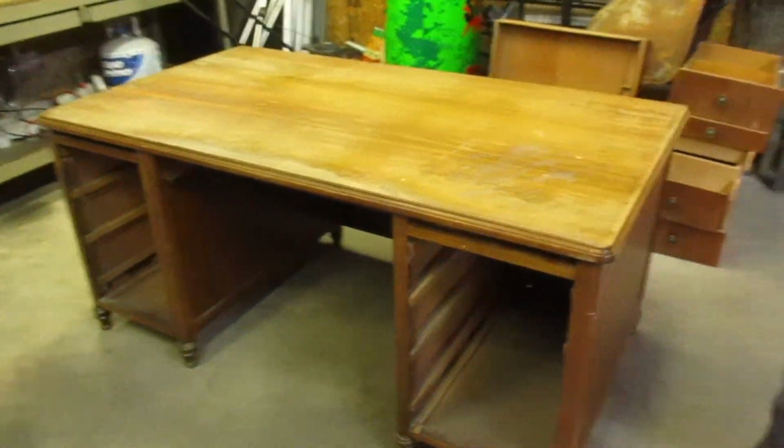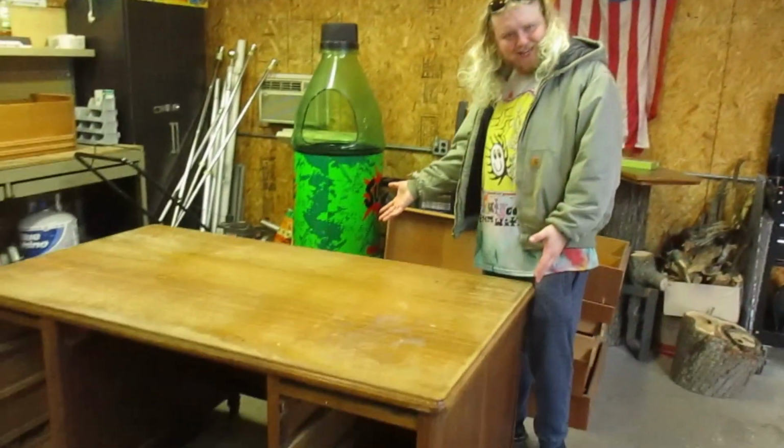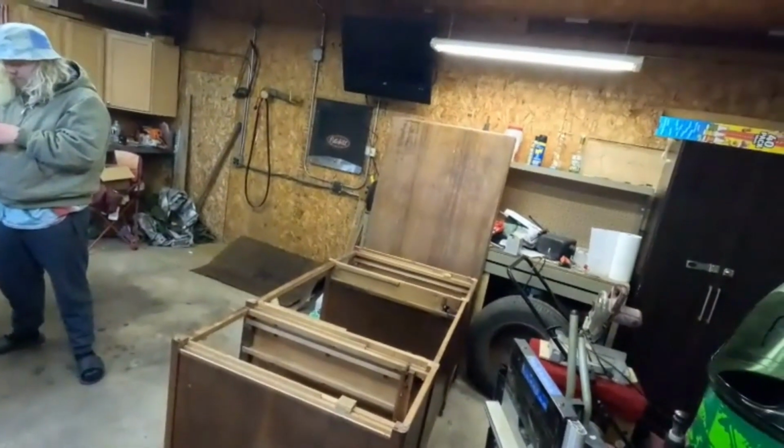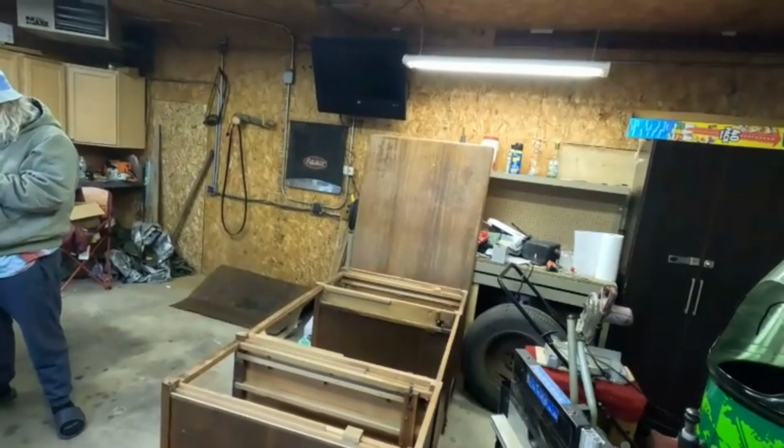So maybe like a week or so ago, we found this massive desk on the side of the road. So now we get the beautiful pleasure of trying to fix it up a little bit. When we picked it up, there was like 3 inches of snow on the top of it, so the top definitely needs to be sanded down and restained.